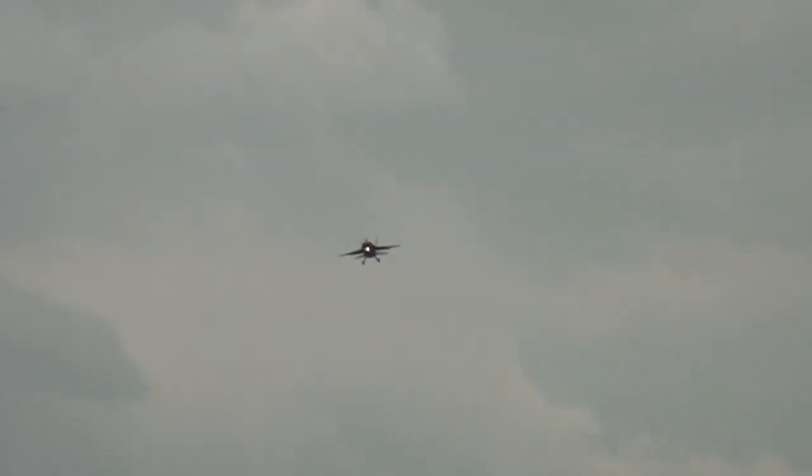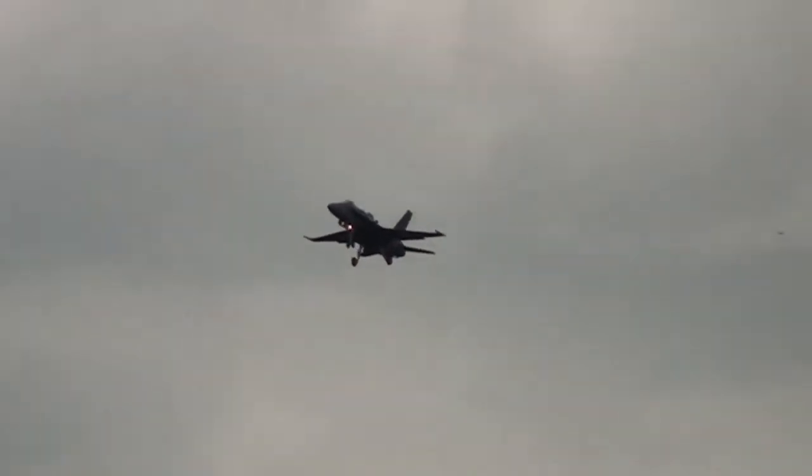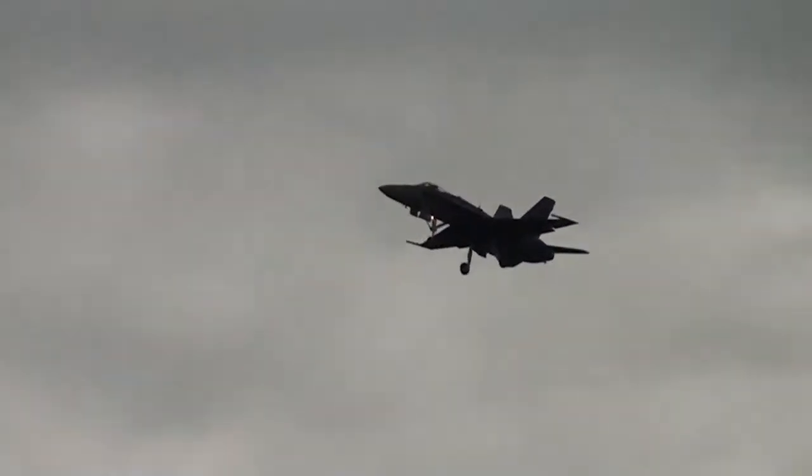Spitfire. And I think with the undercarriage down, but very soon to speed up, from the Swiss Air Force, from Fliegerstaffel 17 at Payerne, the FA-18C Hornet.